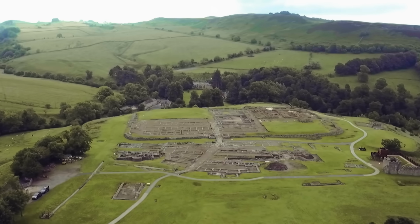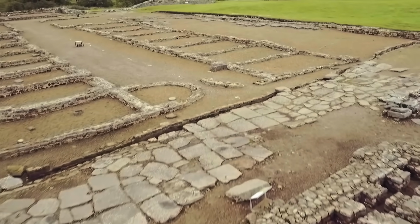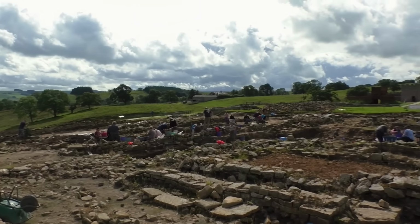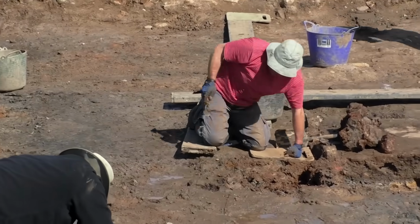Vindolanda lies just off the Roman frontier of Hadrian's Wall. It was one of the wall's key forts, seeing off repeated uprisings from northern tribes. Excavations have been going on here for nearly 50 years, uncovering thousands of incredible objects.